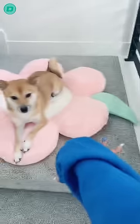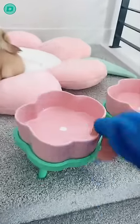Here's another one of my 3 a.m. purchases, but for my new house. First, Hazel's new bed. It's a flower. It's so cute. I also got matching food bowls. You can take them off the stand, but I'm going to leave them out.